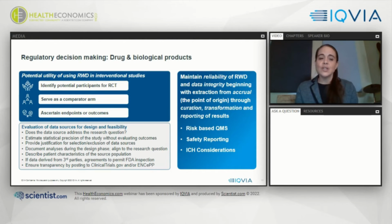So does the data address the research question? You can see that as a common theme across several of these guidance documents. The estimation of statistical precision of the study without evaluating outcomes. Again, taking a really good look at what the data sources are and providing justification for what data points you selected versus those you have excluded. Really having a fine-tuned analysis during that design phase, aligning the data to the research question, providing that documentation and that justification on what you did or did not select very early on.